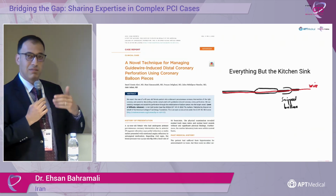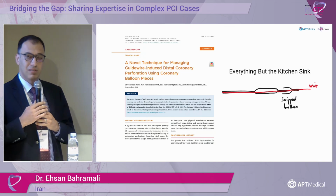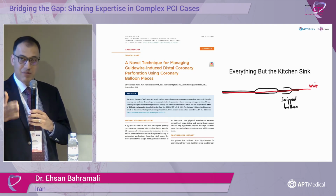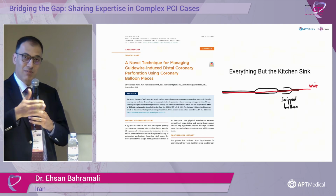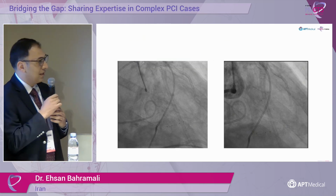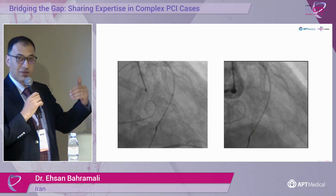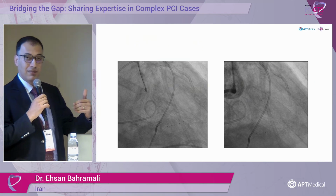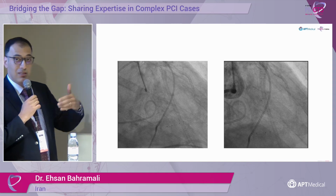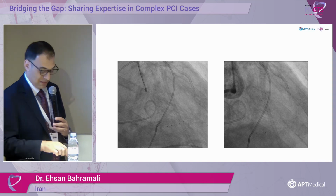It doesn't matter. You can use the used balloons for the patients. You have a lot of used balloons there. You just snip it from the first radio opaque area, or in this case, we snip it from the second radio opaque area. And with the first balloon, the bleeding continued, and we used the second balloon.